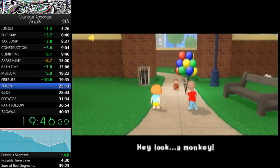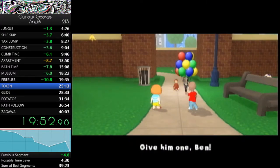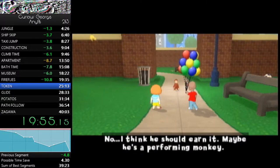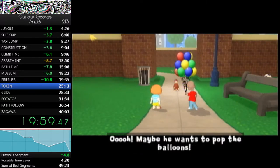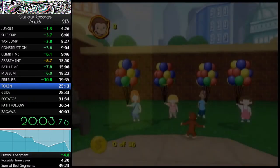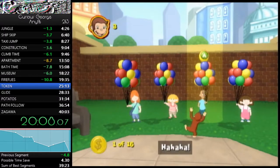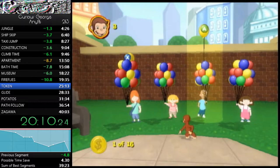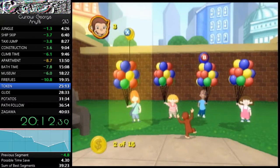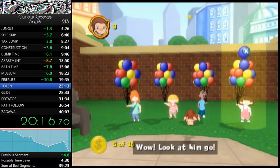Hey, look! A monkey! He's cute! What do you want, little guy? Do you want a balloon? Give him one, Ben. No, I think he should earn it. Maybe he's a performing monkey. Oh, maybe he wants to pop the balloons. Yeah! See if he can pop these balloons. Wow! Look at him go!